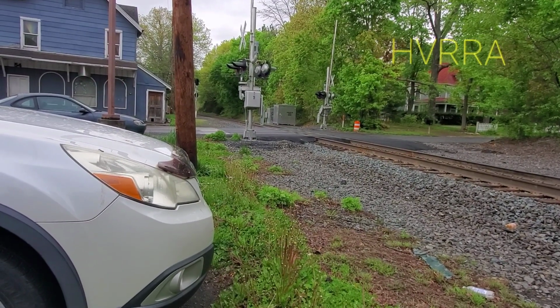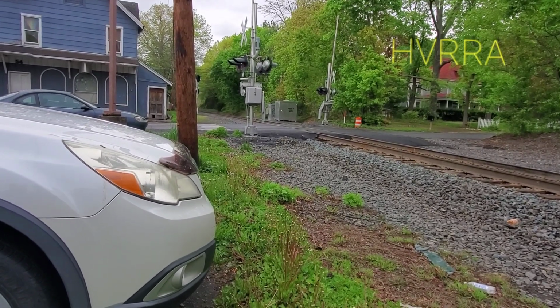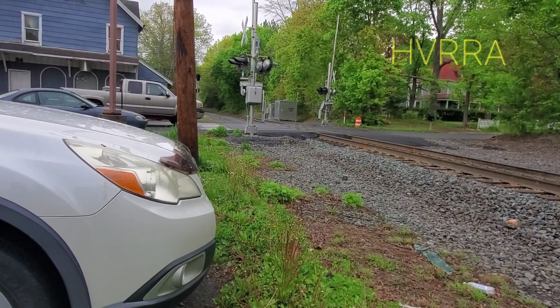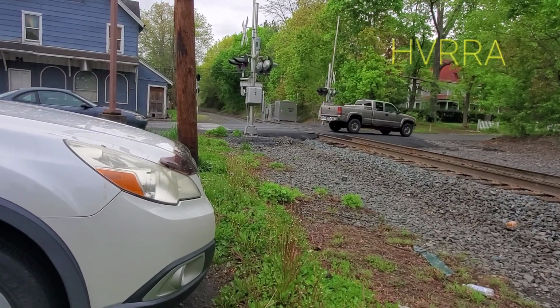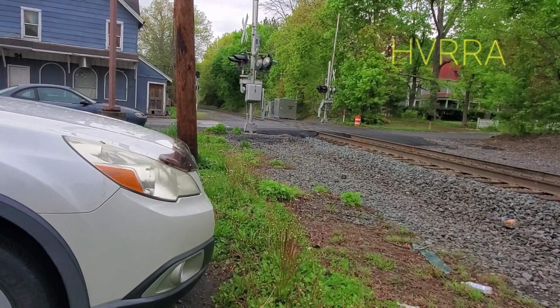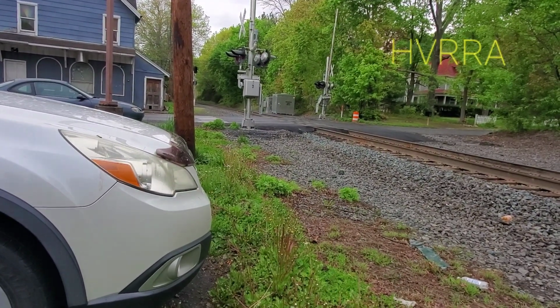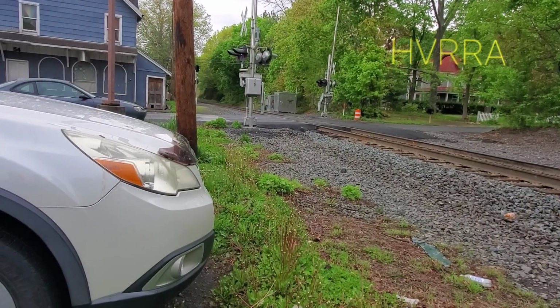So I came down here the next day, and sure enough, the concrete was struck by a train. There was concrete, there was rebar laying all over the place, angle iron. And that's when I started covering this section.